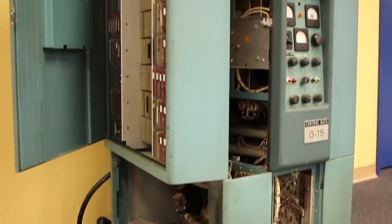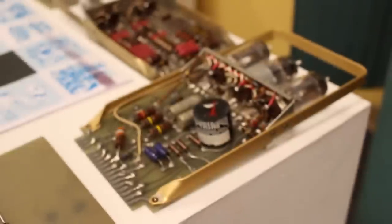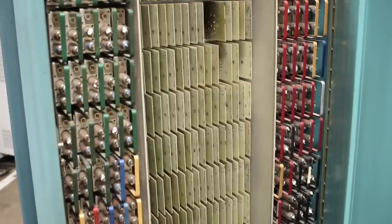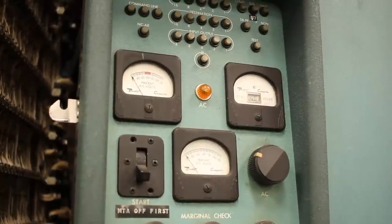Welcome back, and no, your eyes do not deceive you. I am standing next to a genuine, honest-to-God vacuum tube computer. This is the Bendix G15, and it is full to the brim with little vacuum tube modules that look just like this. How gorgeous is that? I am absolutely in love with this machine.